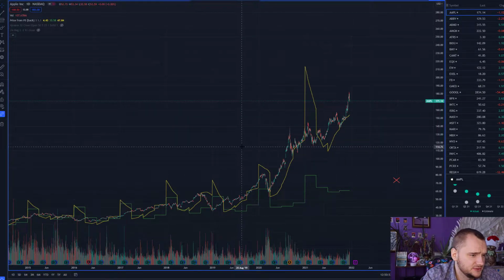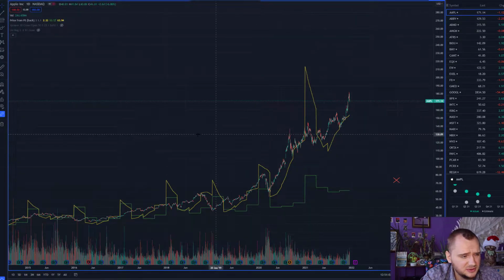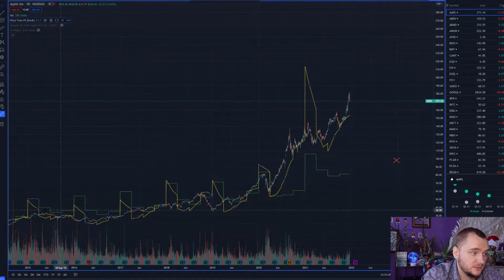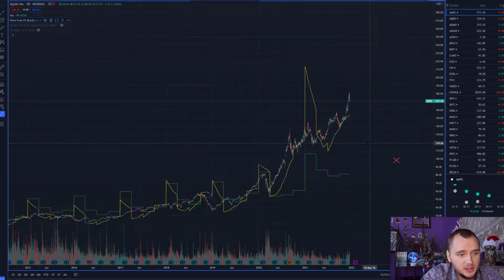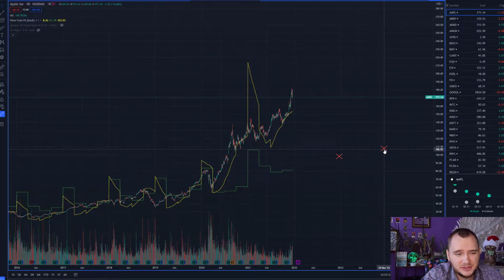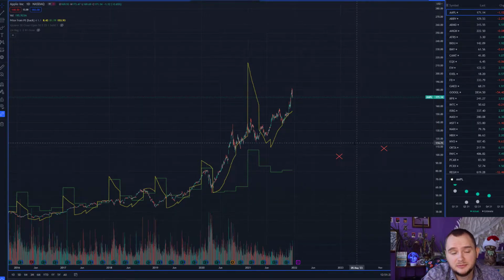It is price to sales 3. I think it is not really good. Maybe we can use 4. Yeah, I think 4 is super good. And we have 2 red crosses. It is a price for end of 22 and close to end of 2023. Technically it is end of November because we have some limits here.